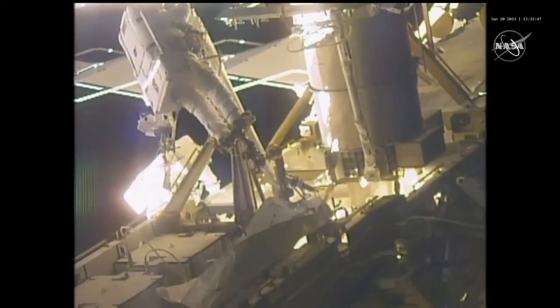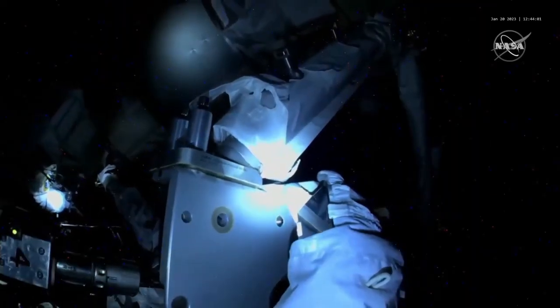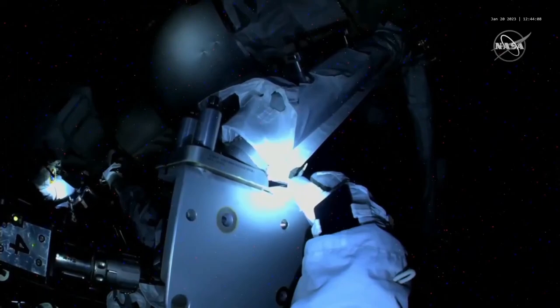Great work, Koichi. When you get there, we'll be looking for the left SOB spherical bearing alignment. So, Duke, Nicole Mann is at the... Copy, two turns, and just to make sure, do you have the pip pin clear of the clevis?